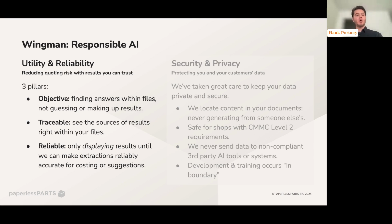That means that you always have the ability to trust what Wingman does. And even when Wingman is taking action on your behalf, you have the ability to verify, change, tweak, or undo the things that are happening when Wingman takes action.